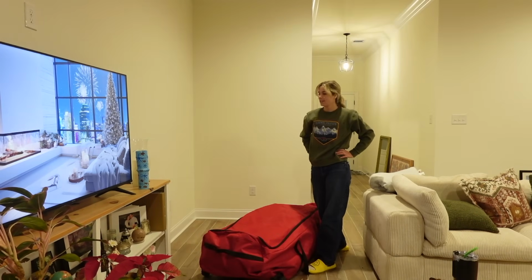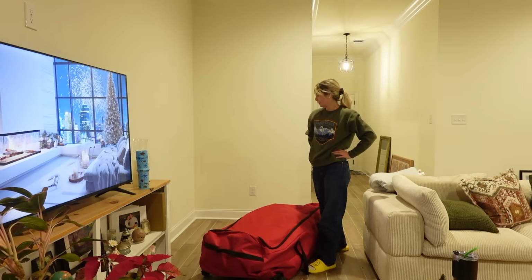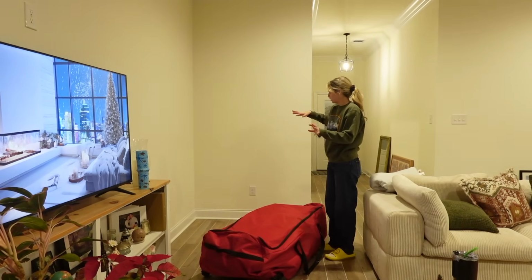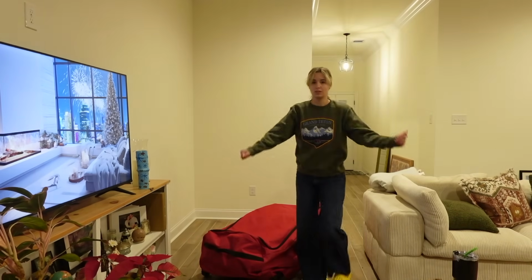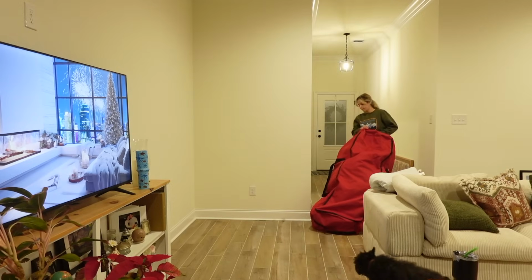Away, and that's everything. My house is naked once again. Now I have my photo corner back. I want to do something a little special with this. I don't know. We'll figure that out later. This is just packing up Christmas. Time to take this little thing into the garage.